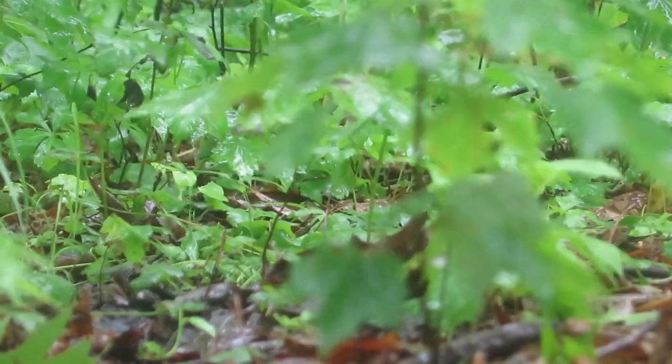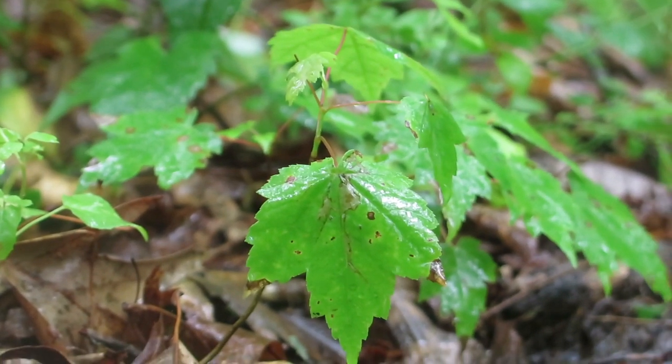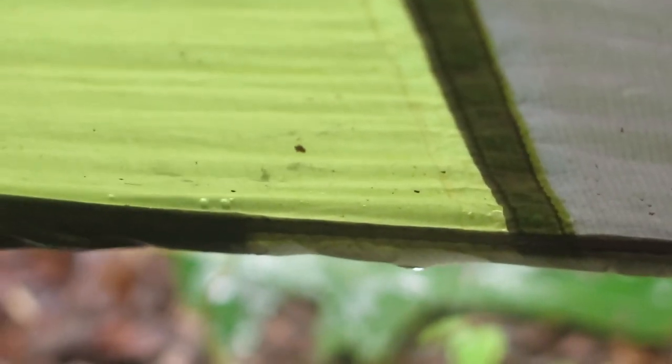So I can cook underneath this shelter. I put my umbrella up there. And I don't know whether you can see, but it just hooks underneath there and provides me with a nice little vestibule to cook in. And it keeps me dry. Oh, I'm gonna have a cup of tea.